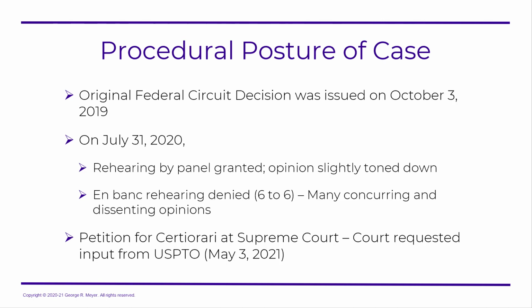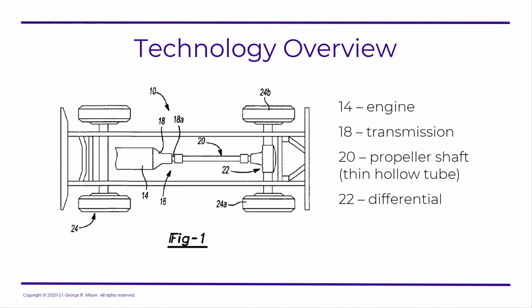Currently, there is a petition for certiorari before the Supreme Court, and the court has requested input from the USPTO, and that occurred about May 3rd, 2021. So this shows us that the Supreme Court is very interested in this case. It doesn't mean that certiorari is going to be granted, but it means that the court is very seriously considering hearing this case.